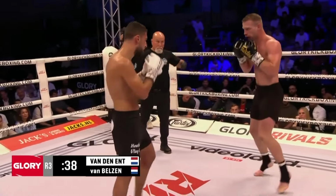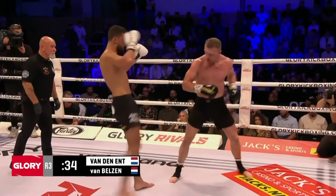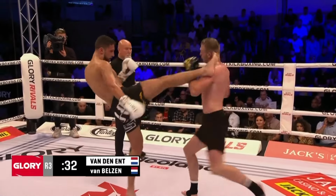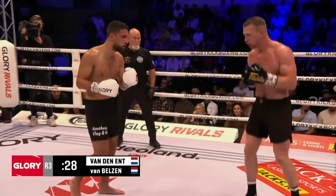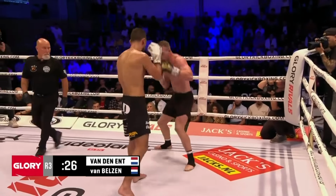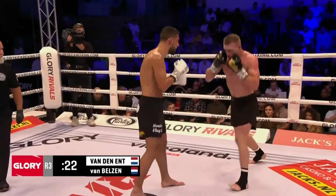This is where Van Dient, if he wants, he can try to pick something up. He's trying for that left head kick a few times, but he's got to set him up with his hands. He's going to hit. Trying something. Oh, high kicks to the head with bad intentions from Van Dient. Solid defense from Jos.